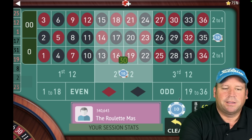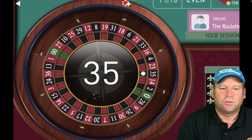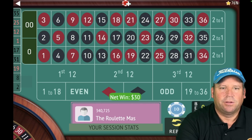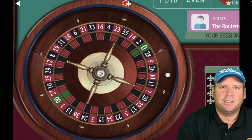The great thing about this system is that once you hit the second column and the second 12 together, it gets you right back on track. Or you can get a bunch of partial wins that can really help you out as well. So that was a 35 black. And we're not in session profit. So if we get a win and we're not in session profit, we keep the bet the same.